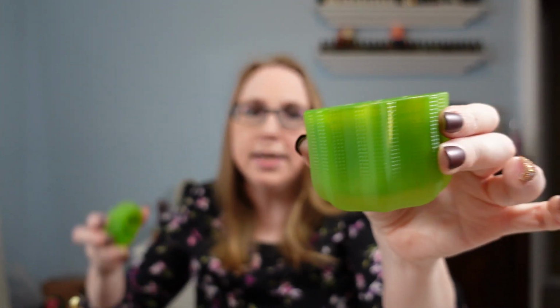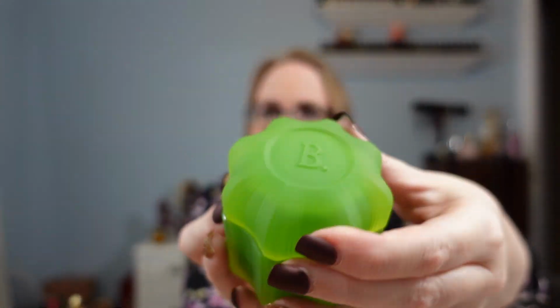So I'm not going to go through every single candle, but I will show you what they look like. So this is what the candles look like. They're all this size in a frosted type glass canister that looks like this. They have a bee on it. Oh, they all smell so, so good. So I paid $17 for this whole box filled with Beekman 1802 products.